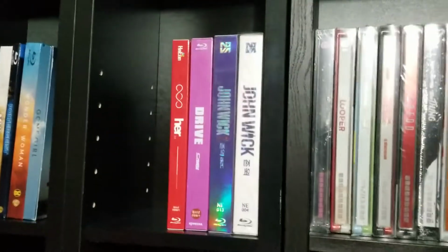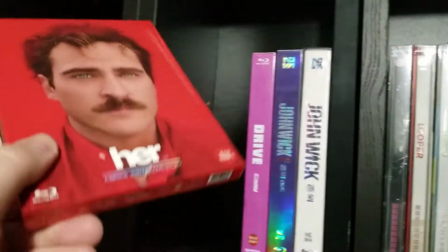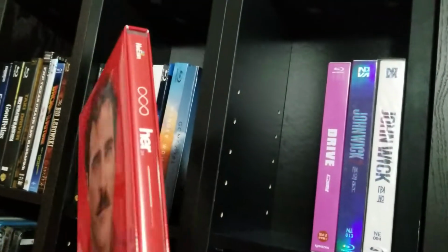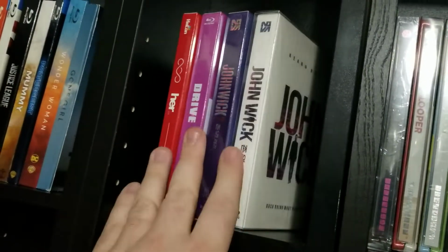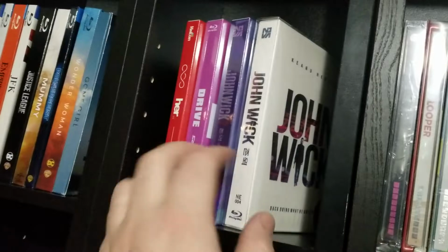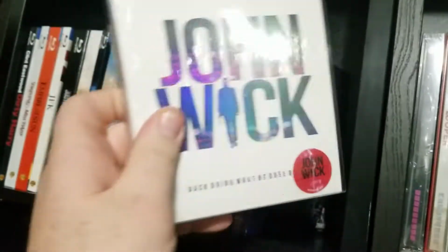And then next I keep my steelbooks. Now this, I'm cheating a little bit. This is not a steelbook, but it kind of goes along with the rest of these. These are Korean releases, which are not with the other Korean Blu-rays because I keep them with the steelbooks because there are steelbooks in here.